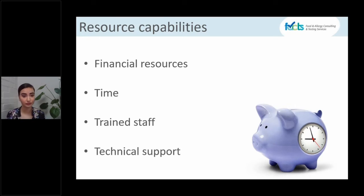Also, with trained staff, the kits are very easy to use and user-friendly, but certain kits are a little bit more difficult and would need some basic technical knowledge to perform, because they involve dilution, extraction or pipetting steps. So you need to have a set of staff that is able to perform those tests and train them how to correctly use the kit, because once again, if you do not use the kit correctly, it will not give you valuable results. And very importantly, have a technical support structure available.